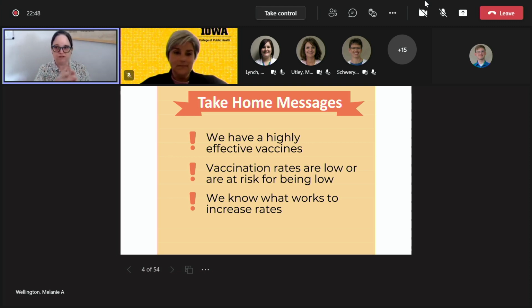So if you just want to read the take-home message and then start working on something else, that's your decision. We're all adult learners. But the take-home message is that vaccines work. We are having a problem. We can't make them work if they're not being given to people. So that is where the problem is right now, not on the vaccine success. But we do actually know how to increase the rates of giving vaccines. So not only do they work, but we also have strategies for making them happen.